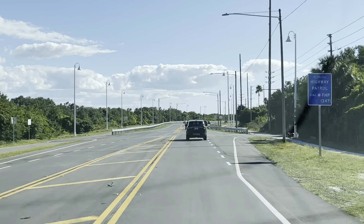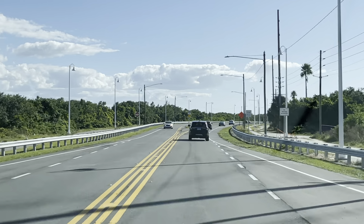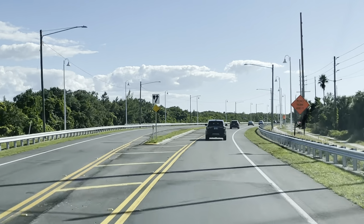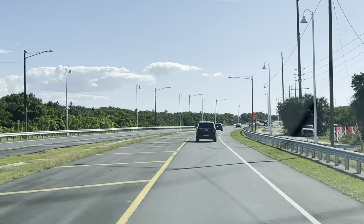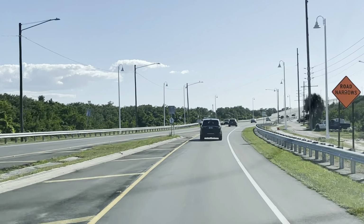Alright, we gotta find a fishing spot around here. What's a good fishing spot, Katie? That looks pretty right there. We'll just drive through there. You ready to see some beautiful stuff? Fort DeSoto. No narrows.